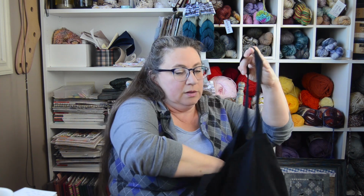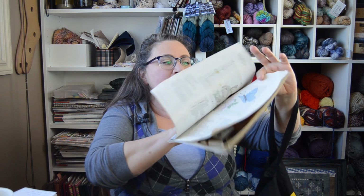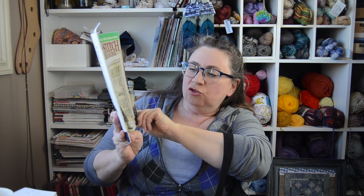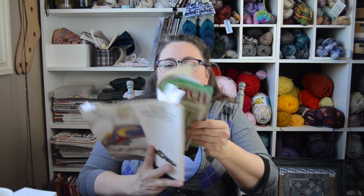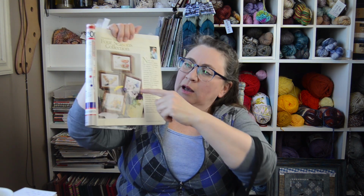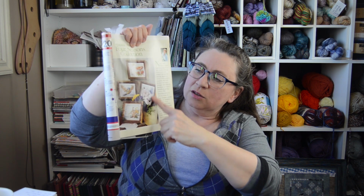Right? Yes, so the summer piece. The summer piece is from Cross Stitch for All Seasons, an older cross stitch magazine. 2002 is the publication date. It is a pattern by Marjolein Bastin.